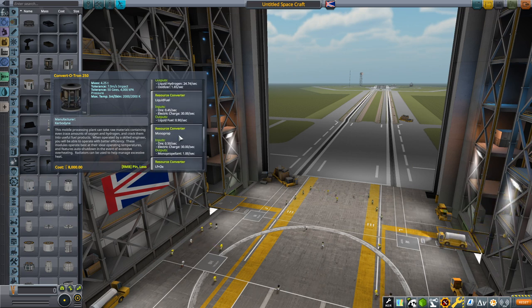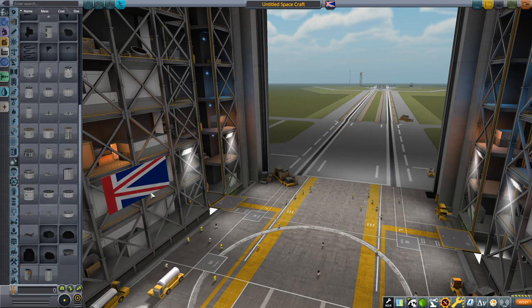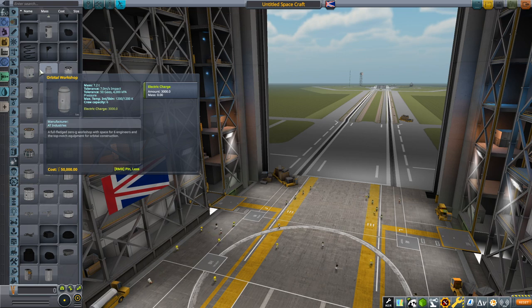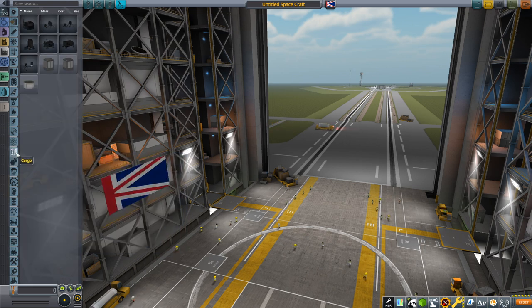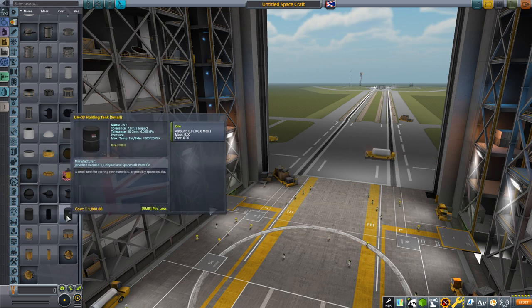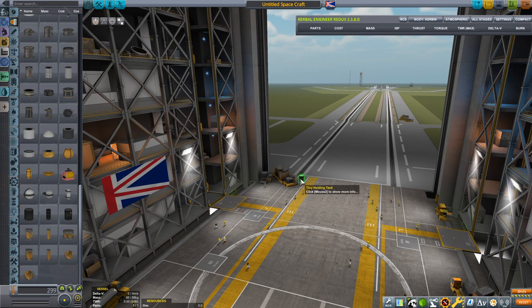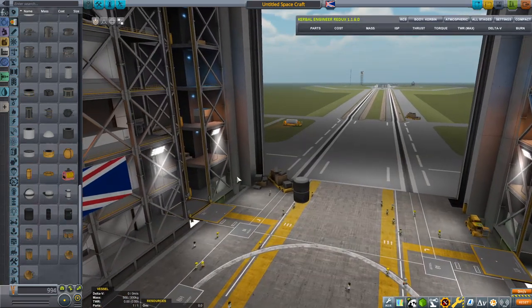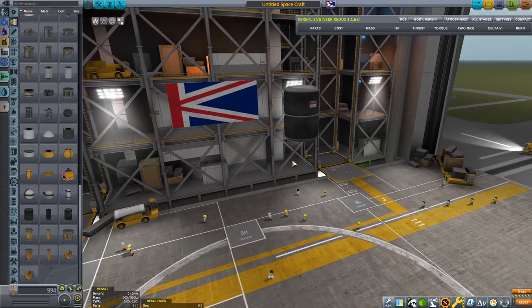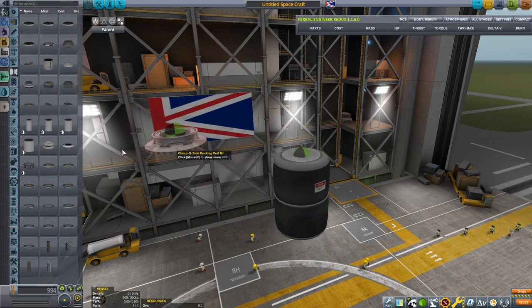Oxidizer. Liquid fuel and oxidizer. Monopropellant. Yes. That's what we're going to do. But we're going to need ore. So, I need a tank that can hold ore. It's not going to be a fuel tank. Unless it is. Unless I don't actually have any tanks that are of the size that I'm anticipating or wanting here. That's 1.25 meters.